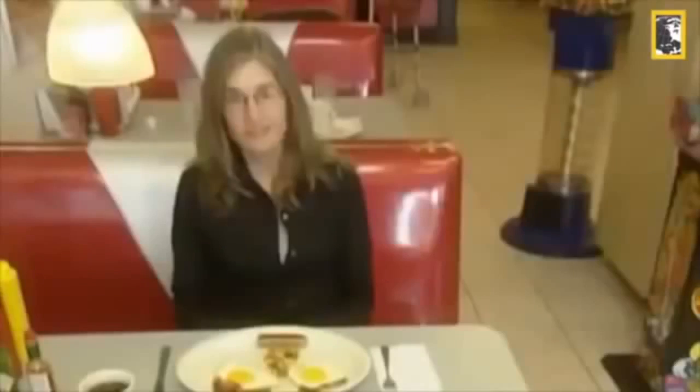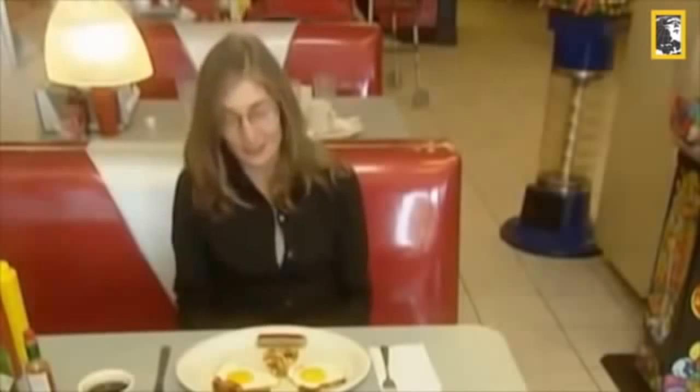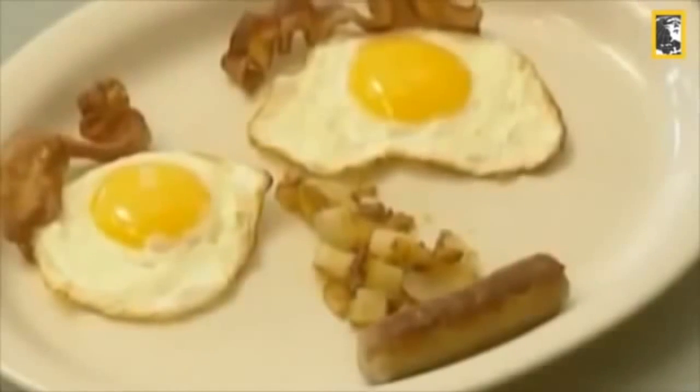Over to a psychologist to explain. Faces are very important to humans from infancy. They're so important that we perceive faces even in a stimulus that is not a face. For example, this plate of eggs in front of me looks very much like a face. We can see eyebrows, two eyes, a nose, and a mouth very readily.